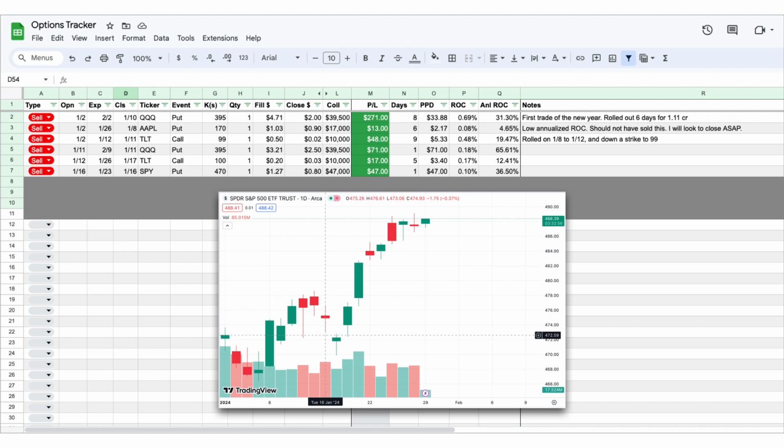You see, if I get big moves like that the same day that I sell the put, I have no problem buying to close. There's no sense in waiting around for something to go wrong. When the option falls in value so much quickly, to me it just makes sense to take advantage of that, buy to close, and get out and wait for the next opportunity.